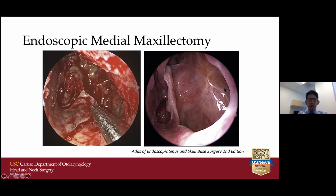But the one downside of the medial maxillectomy is that it doesn't always allow you access to the anterior maxillary wall, because the nasolacrimal duct is right here. It prevents you from actually seeing the anterior part, but it gives you good visualization of the posterior wall as well as the lateral maxillary wall.